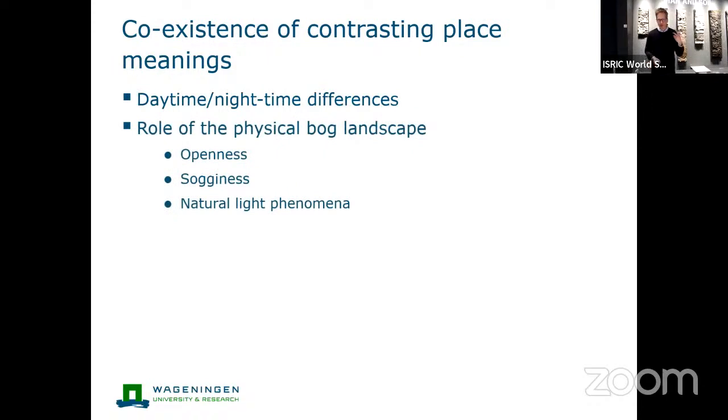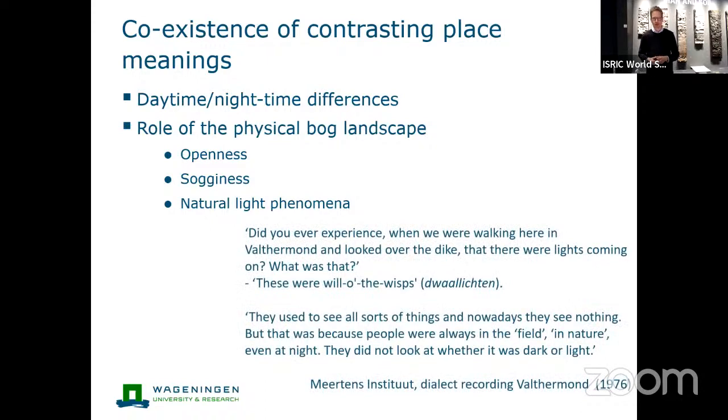And then the physical bog landscape comes into play. Its openness, and we know from environmental psychological research that a very open landscape is giving kind of an uneasy feeling to people because it's difficult to orient. May also be a soggy area. You might not have stable ground everywhere. And then you have this natural light phenomena that people actually reported also in those oral history records. To give you a few quotes.